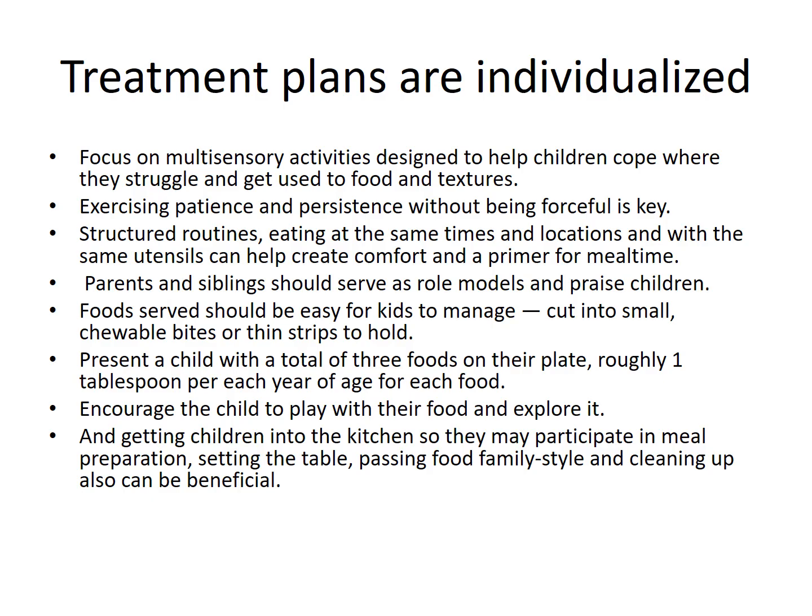Encourage the child to play with their food and explore it. Don't panic if they spoil around them. Getting children into the kitchen, participating in meal preparation, setting the table, passing food family style, and cleaning up can also be very helpful.